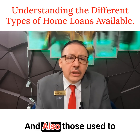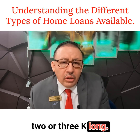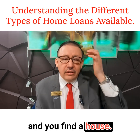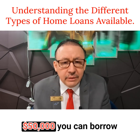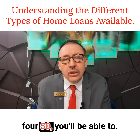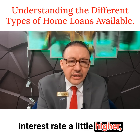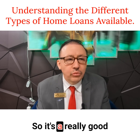Not just those loans, we also have the 203K loan. Let's say you find a house that needs a lot of work. You have a house that is worth $400,000 and needs $50,000. As long as you qualify for $450,000, you'll be able to get a loan for $450,000. The interest rate is a little higher, but you can design the home as you like. So it's a really good loan.